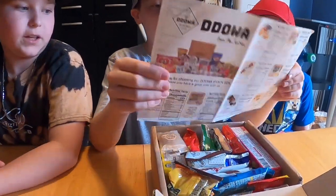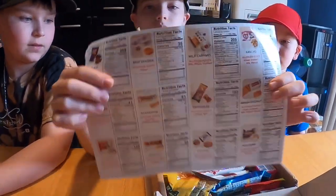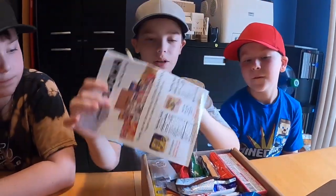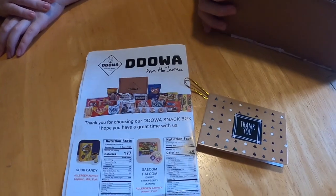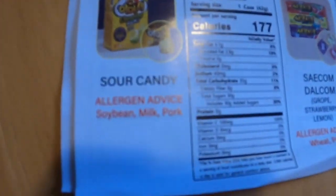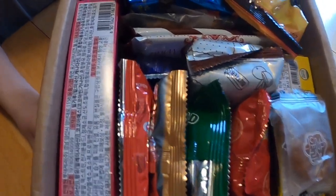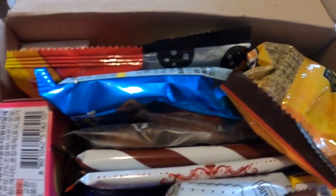Okay, I see like a candy that looks like Hello Panda. It shows all the stuff that you get. Oh, man. This is the candy. Hopefully they're snacks. Not poisoned.